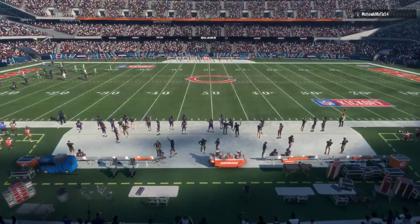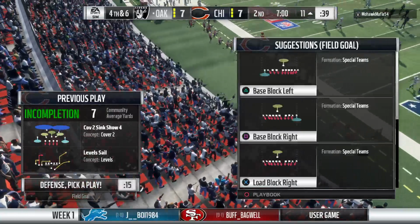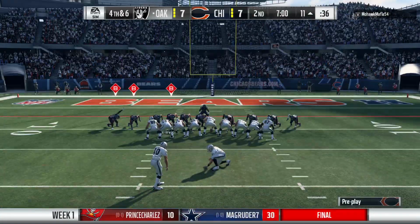Ready to go now in the second quarter. Brandon Gaudin, Charles Davis. It's the Raiders in possession of the football. They are, however, facing a 4th down situation.